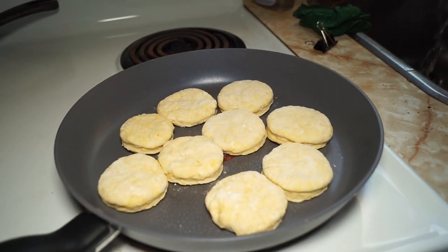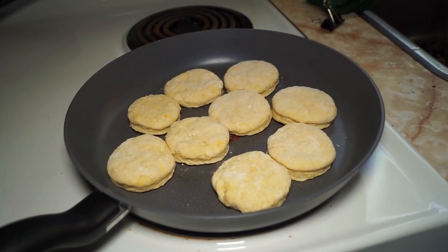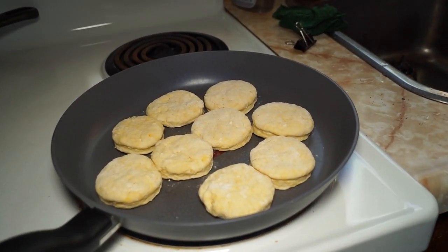You got here, Emma? Oh, just some little scones. They're just flour, butter, milk and an egg. Like a bannock scone? A bannock scone. Lovely. They're nice with jam.